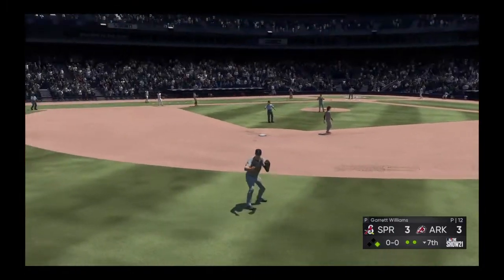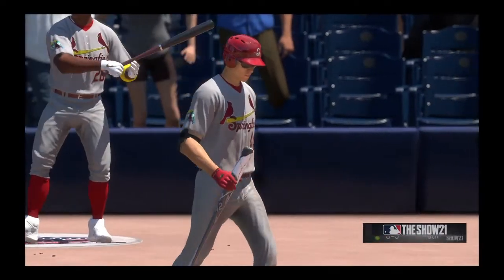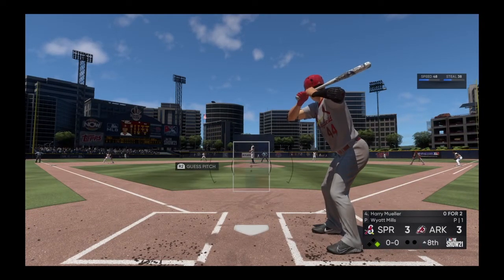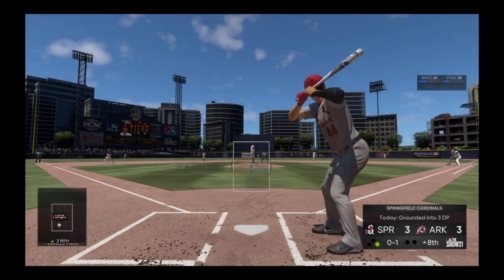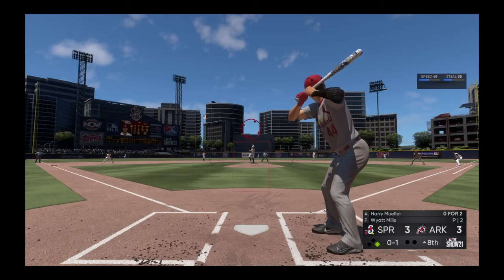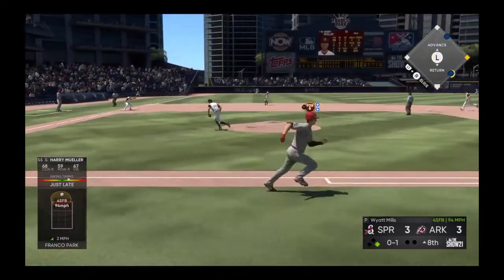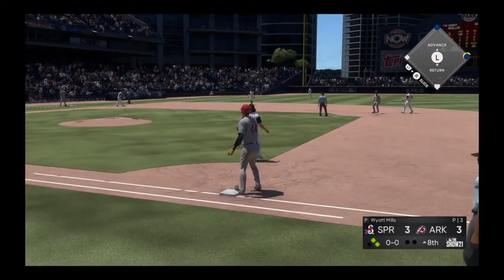Hard-hit ground ball, pitcher not able to get a glove on it. Hard single. Next it'll be Harry Miller, who grounded into a double play his last at-bat. He's set. Here it comes. Ball. Go-ahead runs on the board here at first with nobody out. Lined into left field. Base hit. Make the turn. There we go.